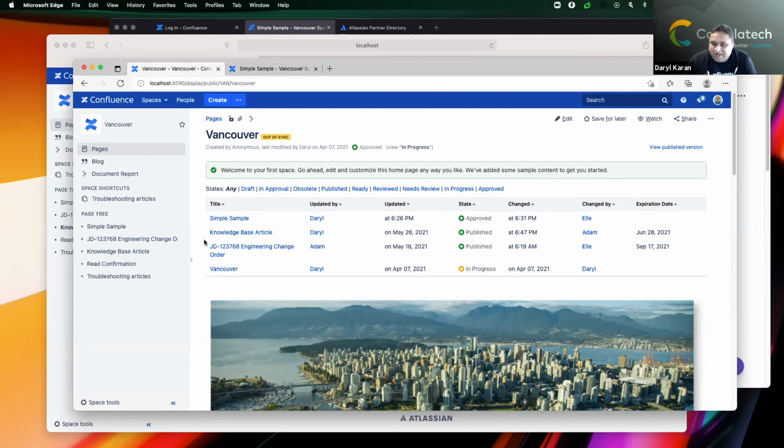Unfortunately, I don't have it in my instance. Oh. I just don't. Canvas, or sorry, did you say Canvas for Jira or Canvas for Confluence? Jira, yeah. Unfortunately, I just don't have Canvas for Jira installed in my ecosystem here.